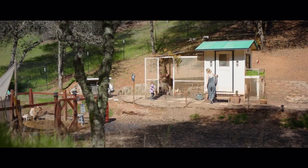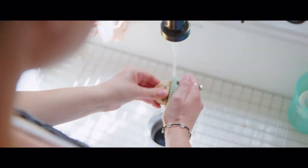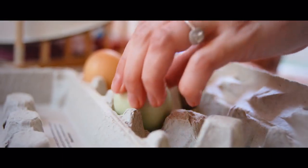Every egg needs GoodEgg. It's time to solve the most annoying part of the process. Cleaning your eggs is faster, better, and more sanitary than ever before.